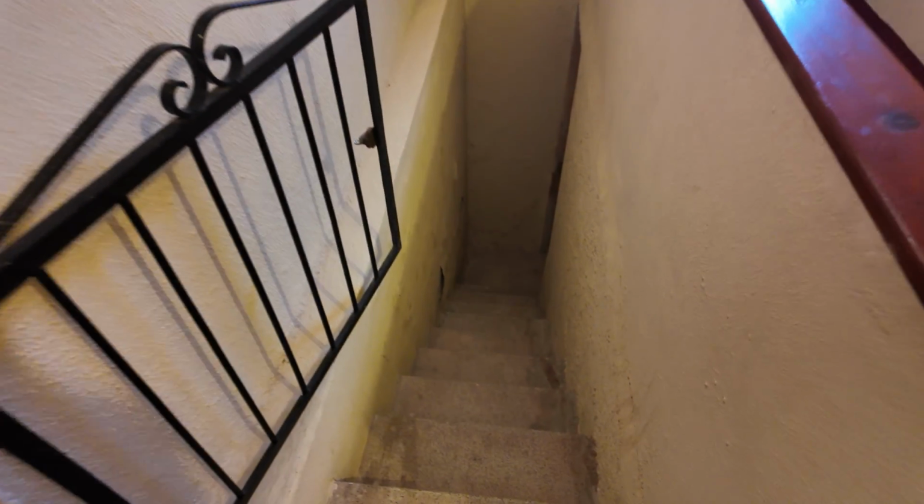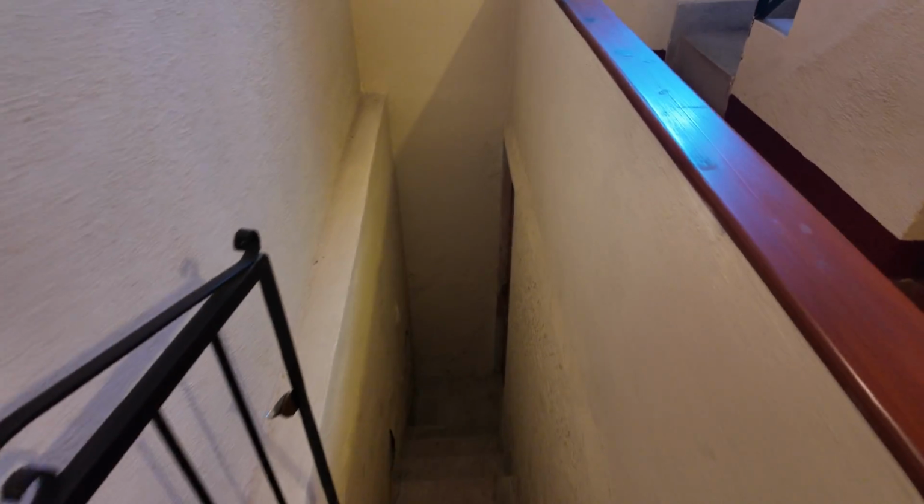All right, and then there's also this underground section. And if we just open up this little railing, we go down these stairs. This is like a basement area. It's going to be quite dark down here, so I hope the camera doesn't struggle too much.